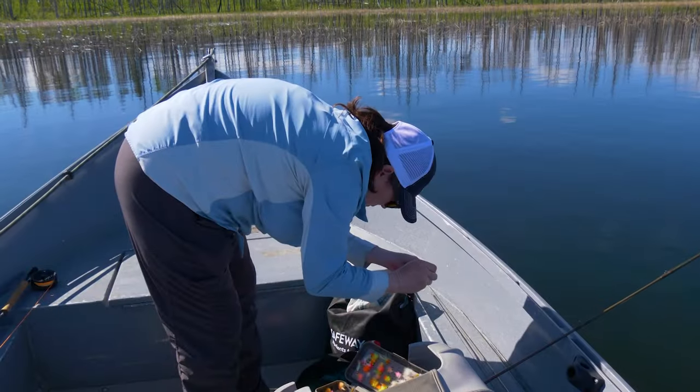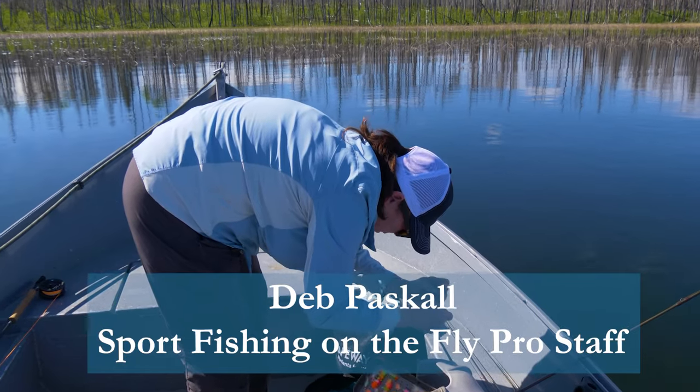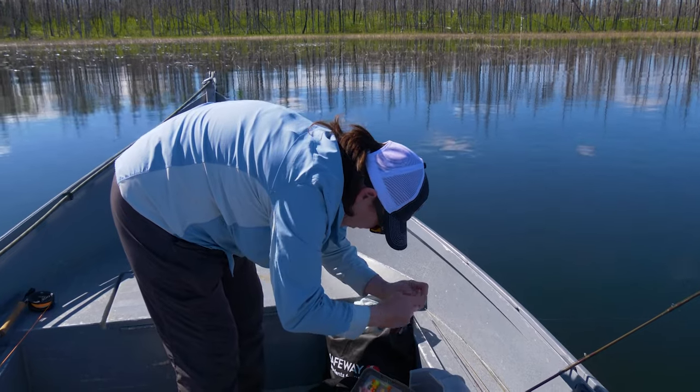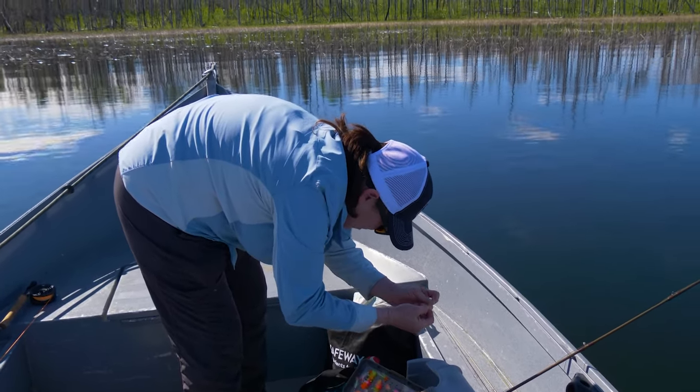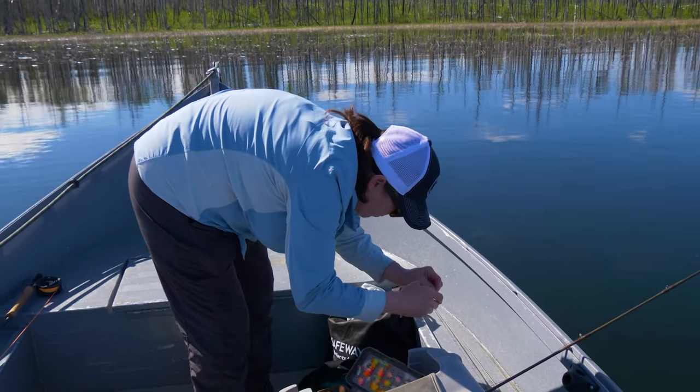So, Deb, what are you starting with? I'm starting with a damsel pattern I tied to match a throat sample of yours from the other day, that's kind of a pale olive. Oh, nice. I burned my own mono eyes on it. Cool. And you're using type 3 to start? I'm using a type 3.